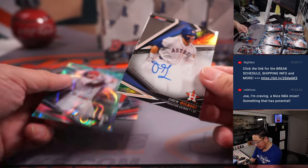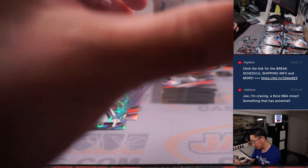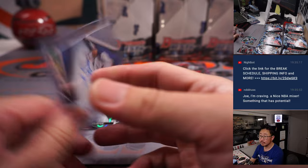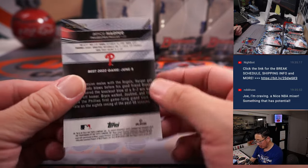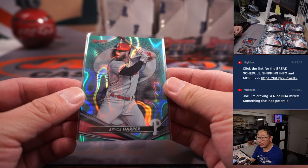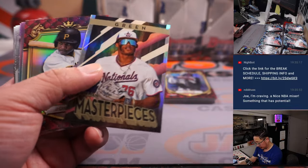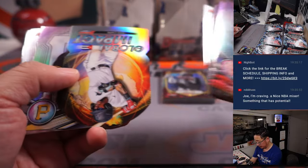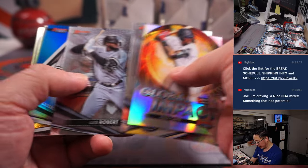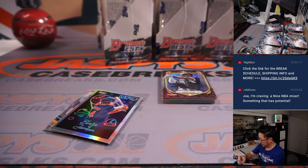And then we got a Drew Gilbert autograph for Edward C. and the Strohs. Bryce Harper, Aqua Lava to 199. That'll be for the Phillies. It's going to go to Ed. Eddie Camp, Global Impact die cut. And a Colson Montgomery for the White Sox. Chad Daw with the White Sox. That's 30 out of 150.